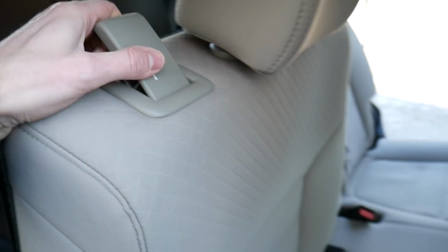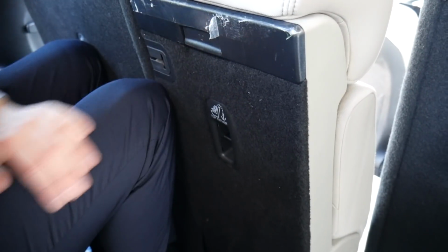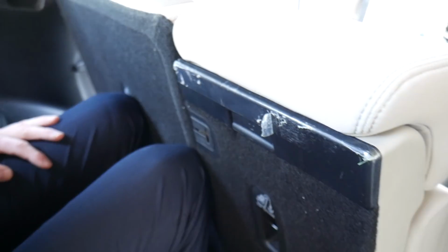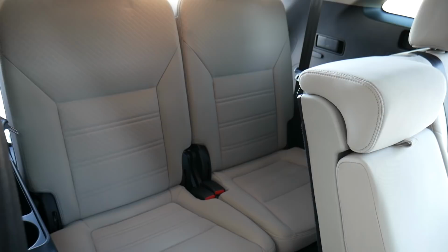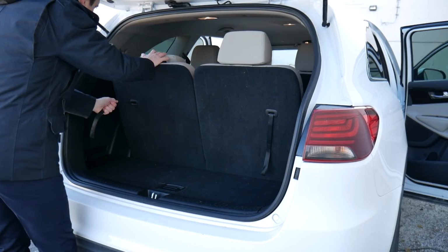When you do jump into the actual third row, it's pretty obvious right away that this is not built for a normal size adult. I'm 6 feet tall and I was pretty uncomfortable back there. I did fit, but I wouldn't want to inflict this on anybody that I actually like. But honestly, if you're going to buy a crossover SUV like this, you're probably not going to use the third row seat that often, or if you do, it's probably just for kids, so they'll be fine back here.